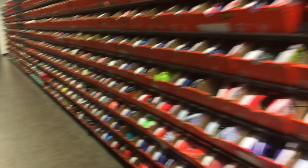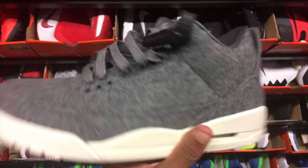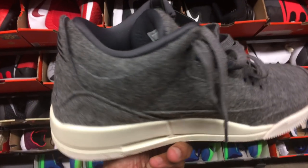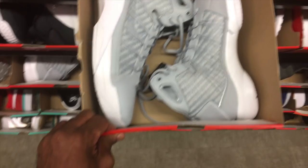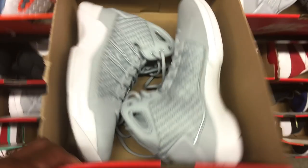Pretty much dead in here. Got some Jordan 3s up in this piece. These go for $99. Nah, so these 3s are $99. I think it's worth it. They got these Nike Hyperdunk Lux for $59 with an additional 20% off.